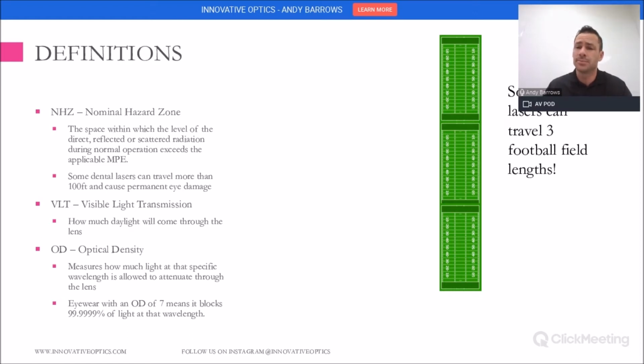So for an example, if you're looking at laser eyewear, and I've got a pair right here, and you see these numbers on top here, you'll see OD and then a number. So for example, this one says 1064 nm OD 7. That means at the 1064 wavelength, it's blocking 99.99999% of the light at that specific wavelength.